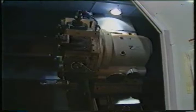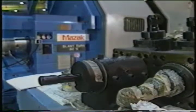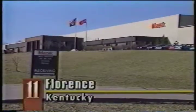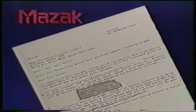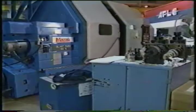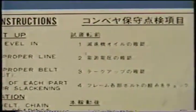In other words, at least 50% of the machine had to be made in the USA before the Pentagon would buy it. Now, Mazak had a problem. Its American plant in Florence, Kentucky doesn't make the kind of machine the Air Force wanted. However, in a letter to the base, a Mazak manager in Houston certified the machine would be made in Kentucky. But the machine that arrived at Kelly came from Japan, complete with Japanese instructions.